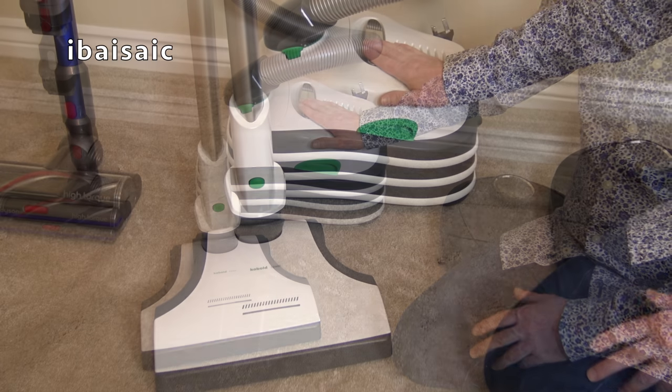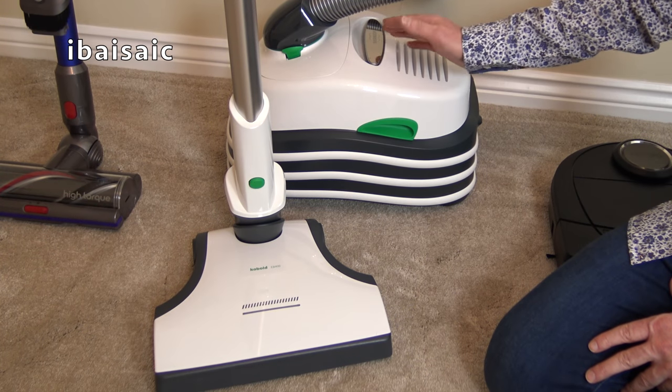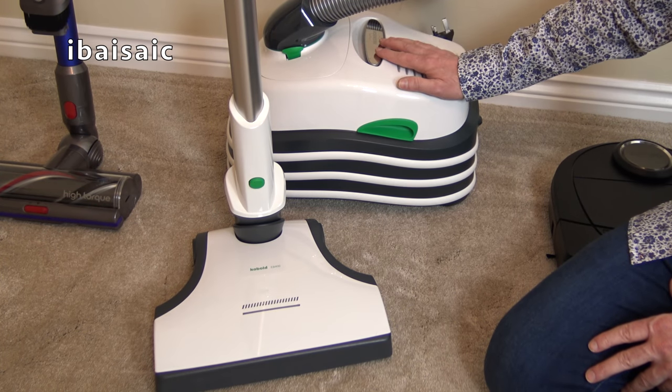I really like this Kobold Tiger vacuum cleaner. In fact, it's one of the most expensive vacuum cleaners I've ever bought.